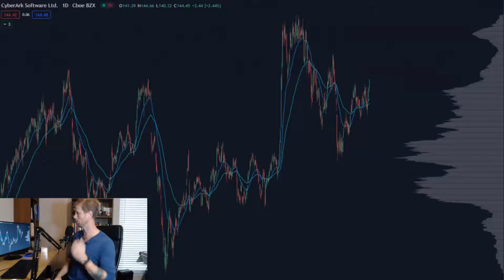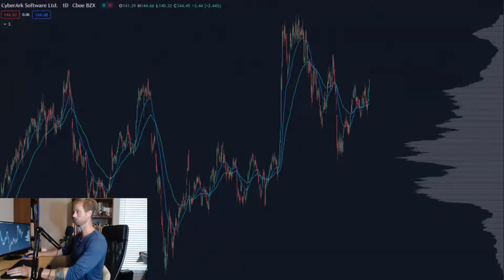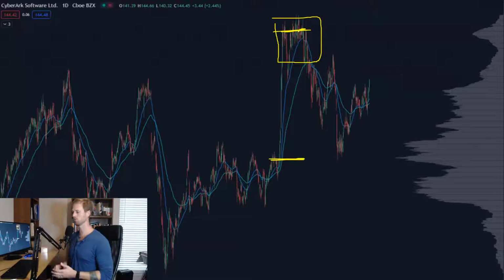And this is in CYBR, CyberArk Solutions. Let me just pull up a pen so I can mark this up a little bit. So the stock saw a really nice move from, I think it was 110, to 150. And during this push, the stock then just traded in this range for about a month and a half. There's this tendency for stocks that build volume into certain ranges, those become anchor points. Sometimes they act as support and resistance, and other times those points become so important, they act as magnets.